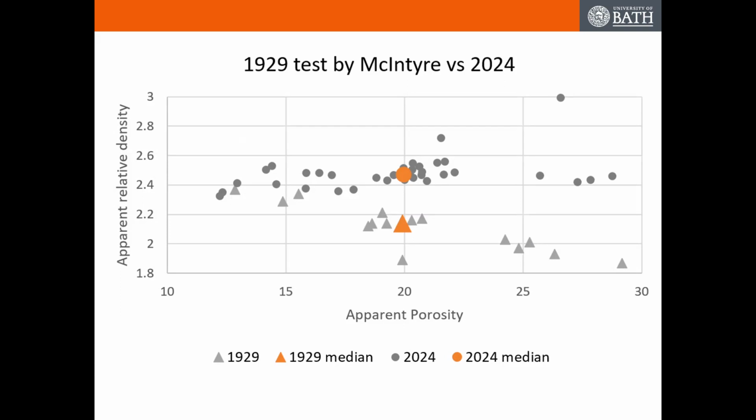And it's a very interesting comparison because the apparent porosity doesn't seem to have changed much. The medians are almost perfectly aligned. And the upper and lower limits actually look about the same place as well. But the old terracotta samples I've tested this year appear to be heavier now, denser now, than they were when he was testing a bunch of samples of new terracotta in his lab in 1929.